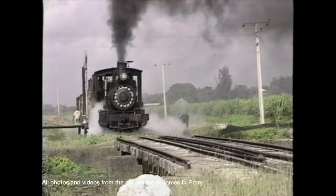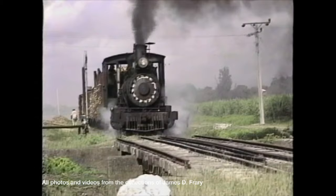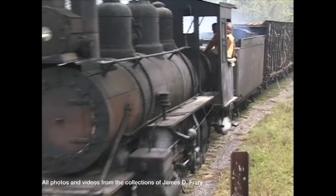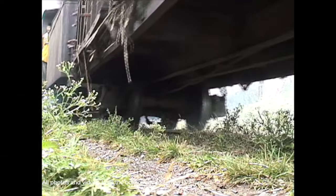What proved to be the hardest thing to model was the sugarcane itself. I experimented both in HO and in O gauge to get the cane to look the way that it looked in the pictures. After a lot of experimentation, I devised a system for building cane in HO scale that pleased me. It's not an original idea. I stole the idea from Hal Reynolds, who stole it from Dave Ravella. So good ideas get around, and here's how I made the sugarcane.